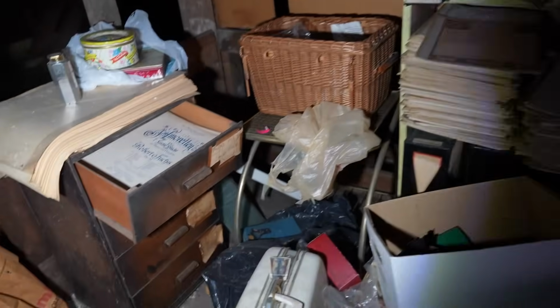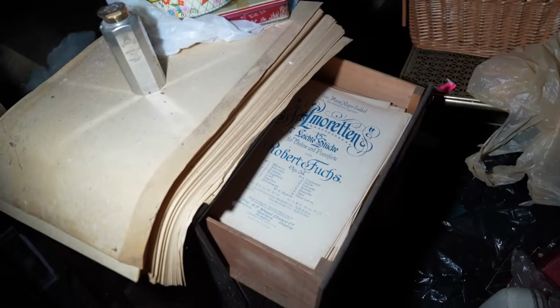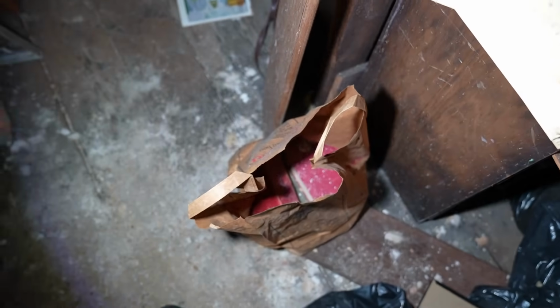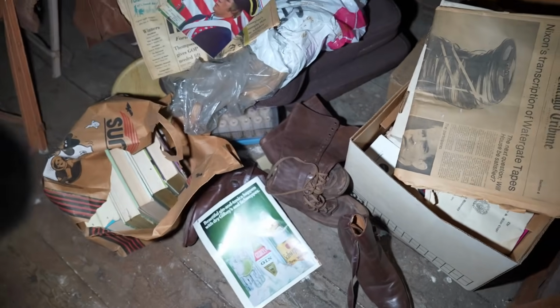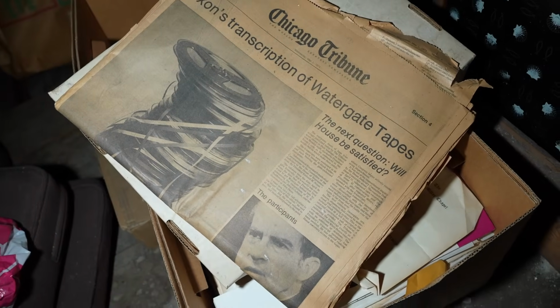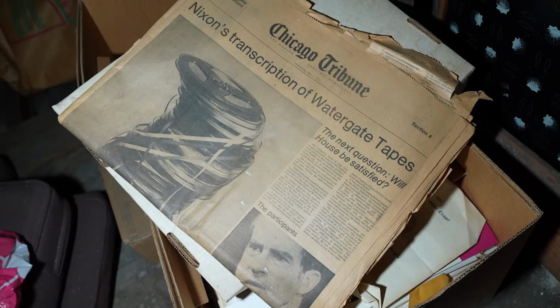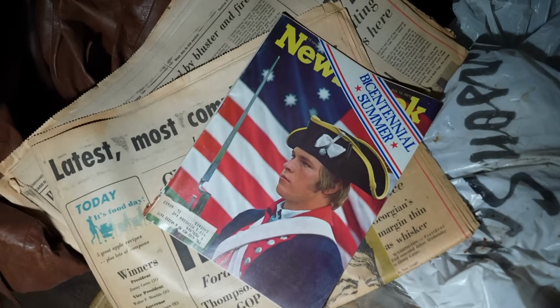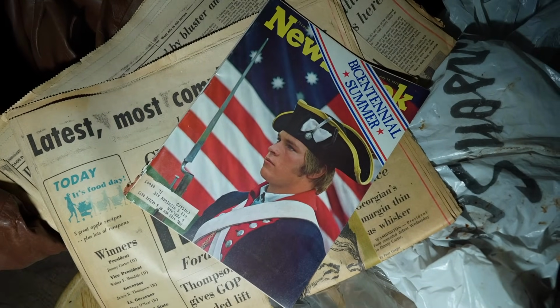I know you guys are like, be slower when walking through these houses. It's not easy, guys. I'm not gonna lie. There's ages of stuff to look through. More books. Some old shoes. Some old leather shoes. That's pretty old too. Here's something from 1974 about Nixon and Watergate from the Chicago Tribune. We have another Newsweek, 1975.